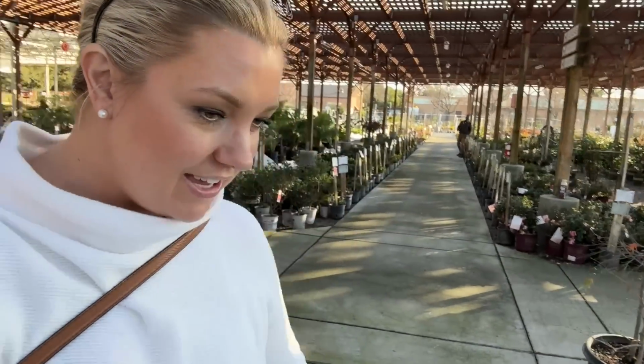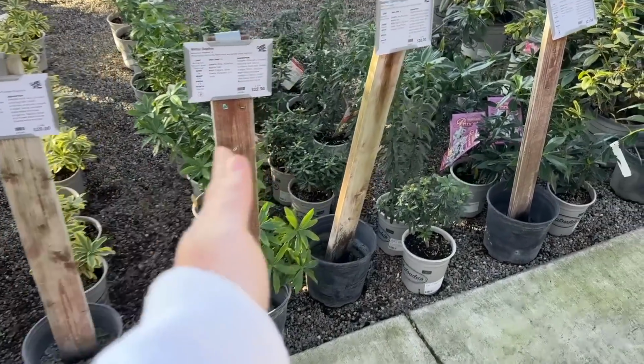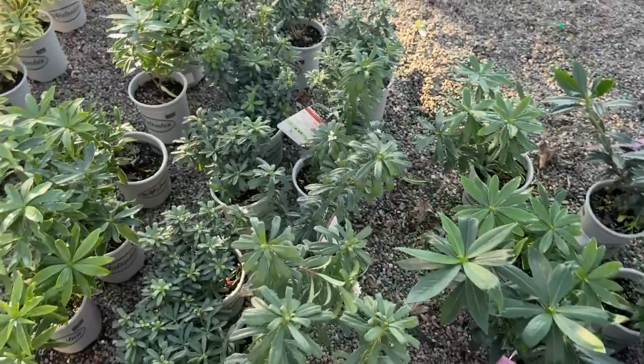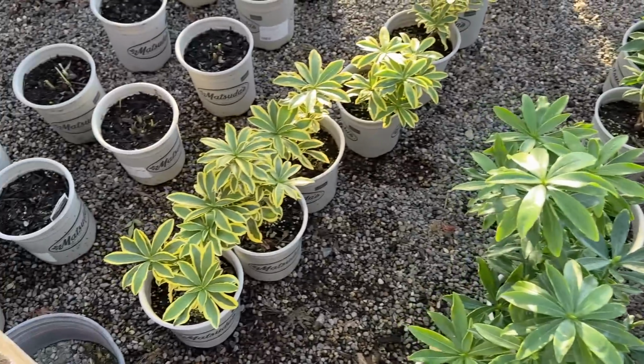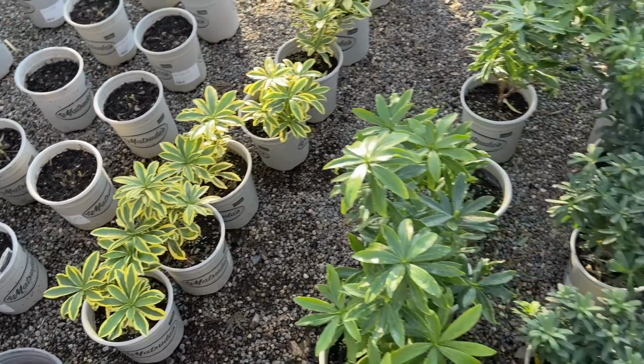Okay, let's see if I can find the Daphne. Here it is, right here. So here you can see the Daphnes. There's the Rebecca over here, and then all the way over to the Perfume Princess. What they are is compact evergreen shrubs that have really beautiful foliage. There's even some that are variegated, with yellow or white margins.